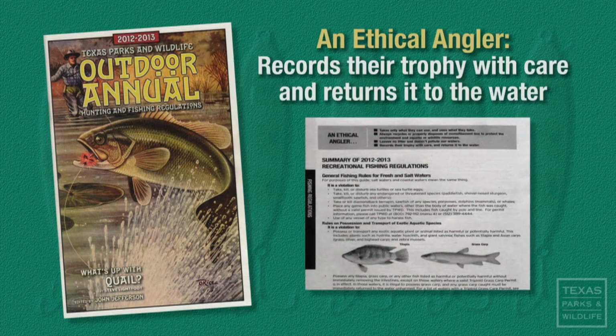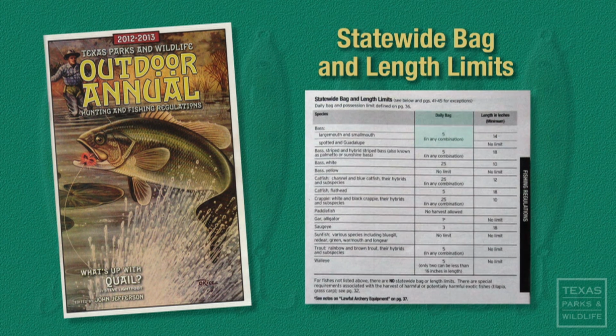We worked with Parks and Wildlife, and in '86, we have a premier catch and release program and a 5-fish, 14-inch minimum length limit on most lakes throughout the state of Texas. I'm convinced that that has made Texas one of the #1 premier bass lakes in the nation.